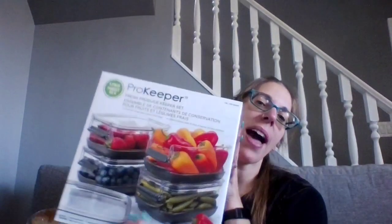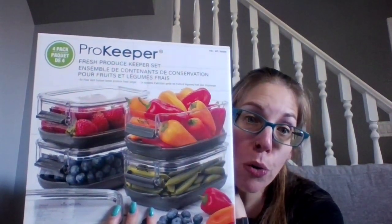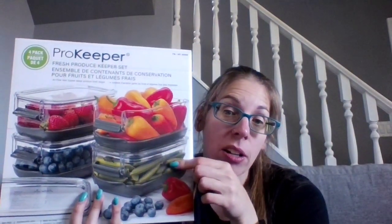Okay, second thing that I picked up. This was a complete impulse item. I was headed to the till, and you know how they have little carts out with discounted product that they're getting rid of? Yeah, this is what I found, okay? This is what I found. This is their Pro Keeper Fresh Produce Fresh Keeper set. You get 4 of these little keepers in here, okay?